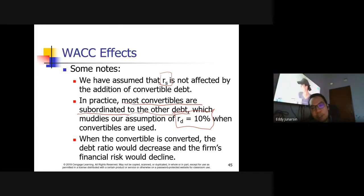Okay, and especially convertible debts are usually subordinated, so it's riskier because the rank is lower. When the convertible bond is converted, the debt ratio will decrease. You can imagine, the bond will become stock, so the debt ratio will decrease. And hopefully, the firm's financial risk will decrease or is considered lower as well, because now the bond will be converted into stocks. So the amount of debt will decrease automatically.